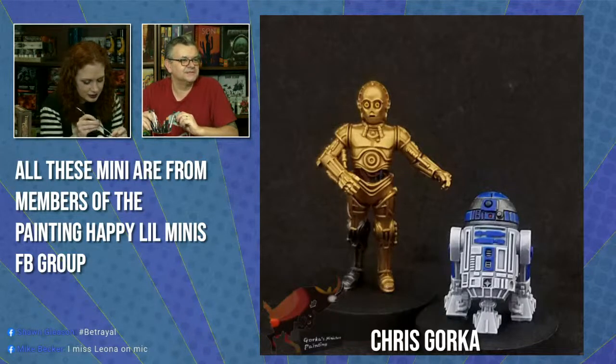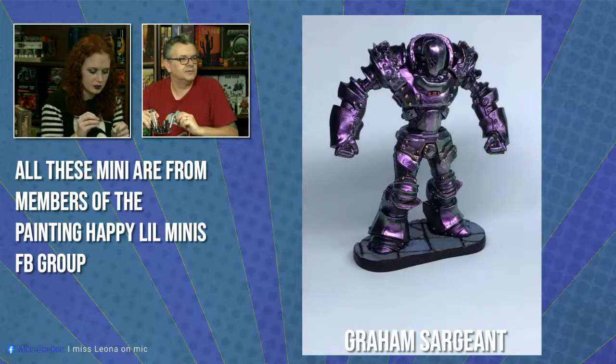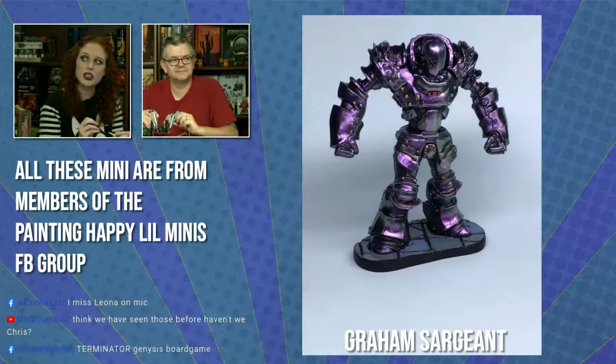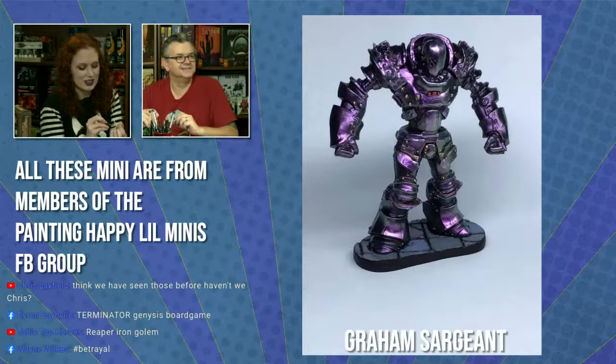Chris Walker posted his R2D2 and C3PO, or if you like to work left to right, C3PO and R2D2. Frank Chapman posted up this Dreamforge Leviathan model. It's an awesome plastic kit. Graham painted up this one. Where's this one from, Graham? I don't know. But check out the shiny purple. That's always fun, because you don't typically see shiny, metallic purple in an imposing way. I'm getting a very 1990s vibe from it, though. Just need some electric teal next to it. Yes. No, awesome. The 90s had great colors.